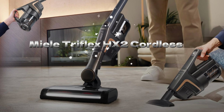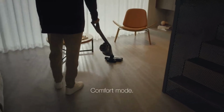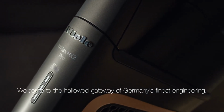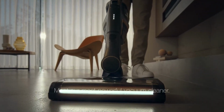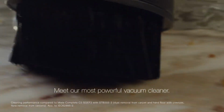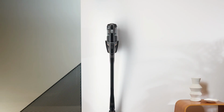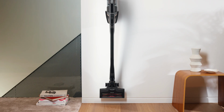Number 2. Miele Triflex HX2 Cordless Vacuum Cleaner. The Miele Triflex HX2 represents a significant evolution of Miele's cordless technology, addressing many of the limitations of its predecessor, the HX1. This premium cordless stick vacuum retains the innovative 3-in-1 design, but adds a more efficient digital efficiency motor, significantly better battery life, and a redesigned filter system that truly elevates the cleaning experience.